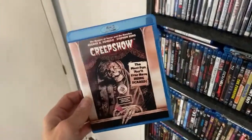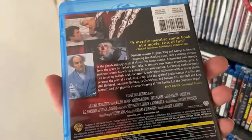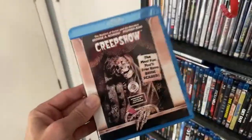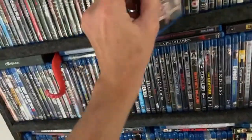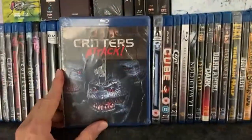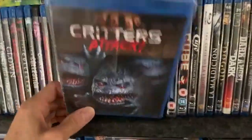Here we have Creepshow, the classic anthology film, of course, with Leslie Nielsen and Hal Holbrook, Adrienne Barbeau. George Romero directs this based on an original screenplay by Stephen King. So a team-up, match made in heaven, and all of these stories are good. Especially the birthday cake one. That's the memorable one for me. And the one with Tony Danza. Is that the same one? That one with Leslie Nielsen playing a really sinister role, which was unique for me at the time because I knew him from Naked Gun and Airplane, and Wrongfully Accused in the 90s.